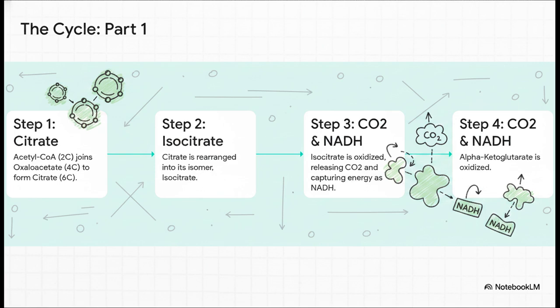In step 3, we see our first big payoff. A carbon atom gets chopped off and released as CO2. Yep, the stuff you breathe out, and we capture some high-energy electrons in a carrier molecule called NADH. Bam! Step 4 does the exact same thing again. Another carbon gets released as CO2, and we make a second NADH.